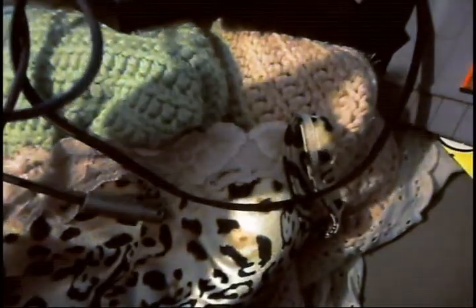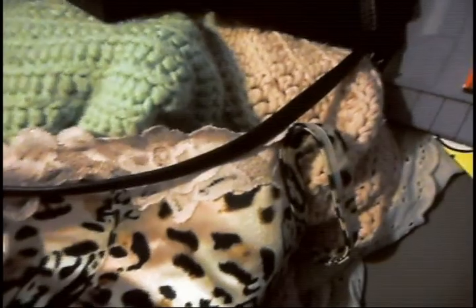A Nintendo GameCube to, I think, a Game Boy Advance connector. I'm not 100% sure what this is for. I'm thinking it's for the Pokemon games. You can transfer your Pokemon. I think that's what that's for.